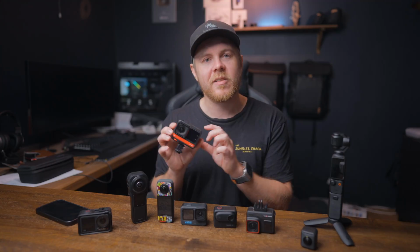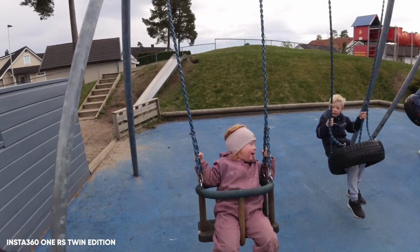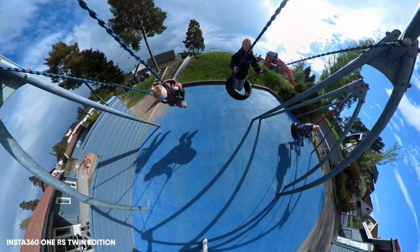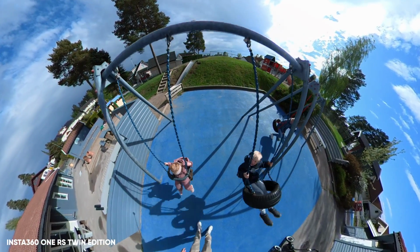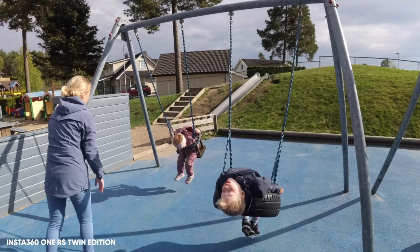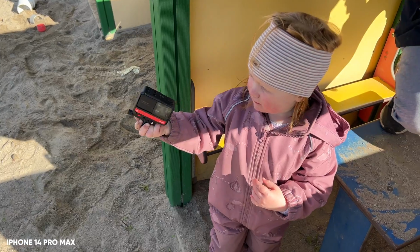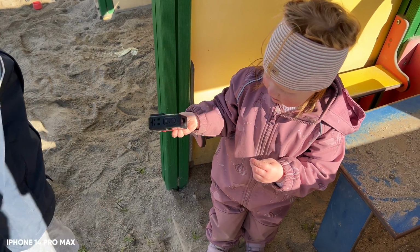And then we have the One RS Twin Edition, which is quite similar to the GoPro Ace Pro and the Action 4, but with a modular design, which makes it easy to change between a 360 video and the standard action camera video look with the boost lens. The quality does not feel as premium though, but the overall durability is really good. And because it's a modular design, you don't have to replace the whole camera if something breaks, which makes it a little bit easier on the wallet.